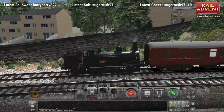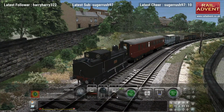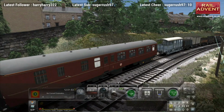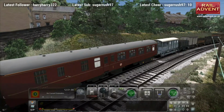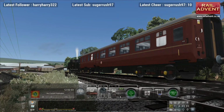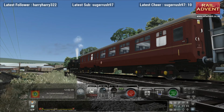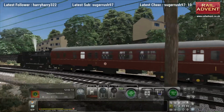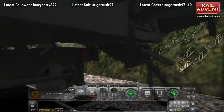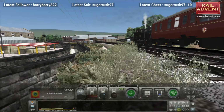So Matt wants us to do the shunt to move everything around to have Coal Tank at the front. Righty-ho. That's what he's requested. Wow, these things don't like coupling up. Right, let's try and make these back down to the right place.